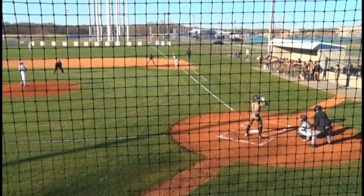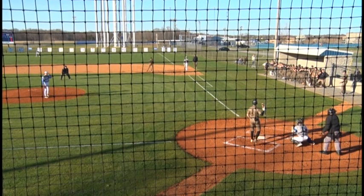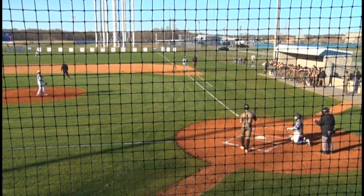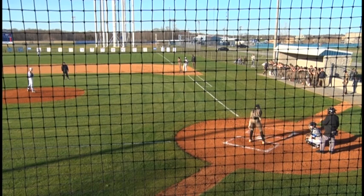Count 2-1 with 1 out. There's the pitch, and that is a strike. Count 2-2. That was a nice-looking strike from Jacob Hunt, the senior.